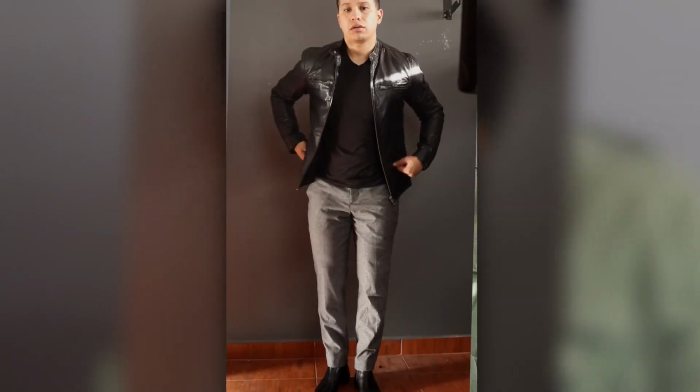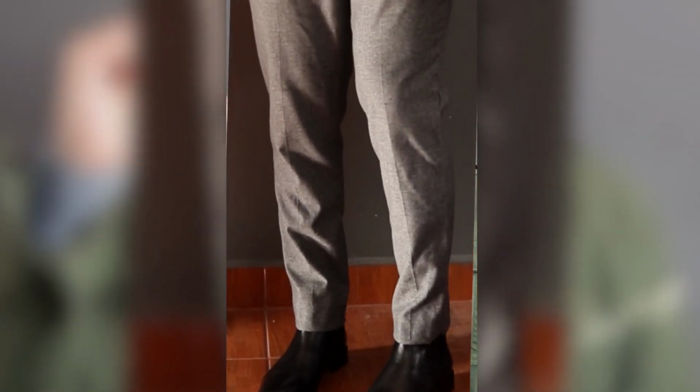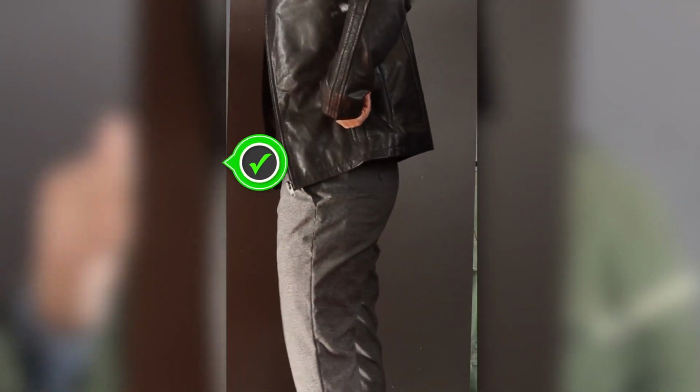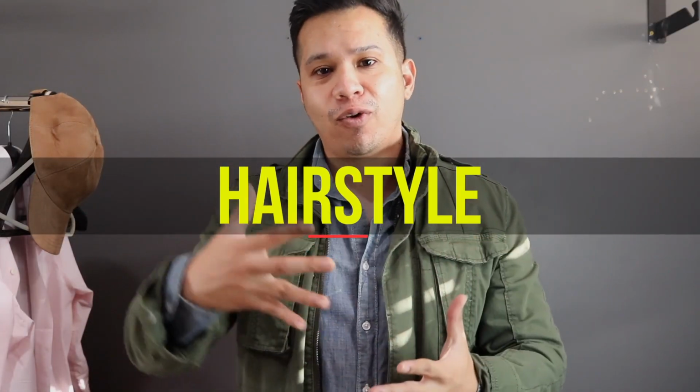Alright, so quick recap on our example outfit. Boots, check. Tapered and waist bottoms, check. End seam of top hitting mid crotch, check. Crop jacket hitting waist, check. So what's next? Well, you can experiment with your hairstyle by adding more volume, but just don't go full Jimmy Neutron like I did. No.